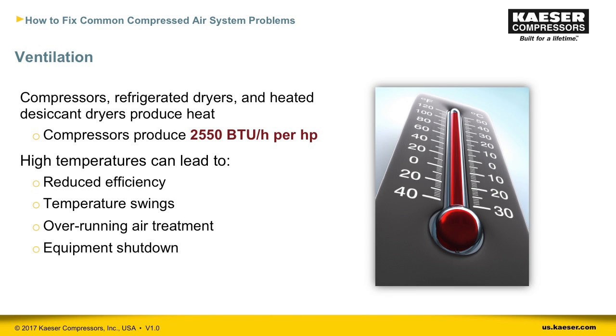And here's one of my favorite pet peeves. More often than not, if an installation is having problems with temperature, it's because of improper ventilation. Compressors, refrigerated dryers, and heated desiccant dryers all produce heat. As you can see in the note here, compressors produce around 2,550 BTUs per hour per horsepower. This heat needs to be removed from the compressor room. Otherwise, you'll have high temperatures and reduced efficiency, temperature swings, overrunning air treatment with excess moisture, and in extreme cases, equipment shutdown.